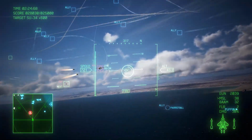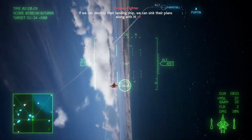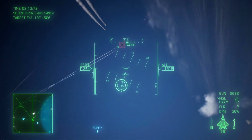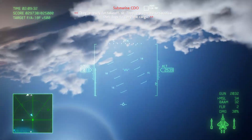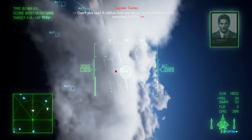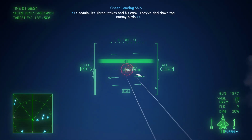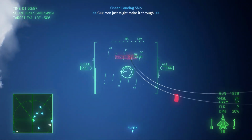Enemy on your ship. Missile launched. We can take the plane along with it. Friendly shot down the SU-34 approaching the fleet. We owe you one. Captain, the crew has tied down the enemy bird. Our men just might make it through.